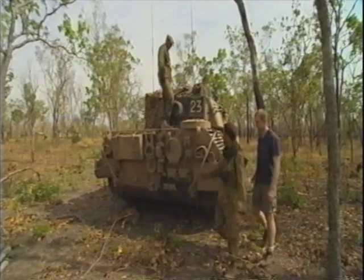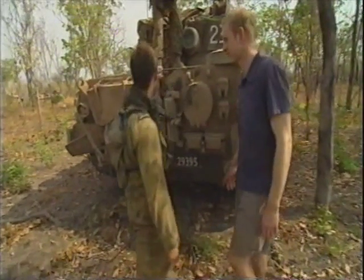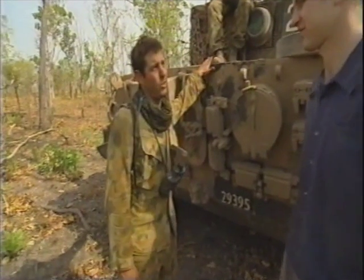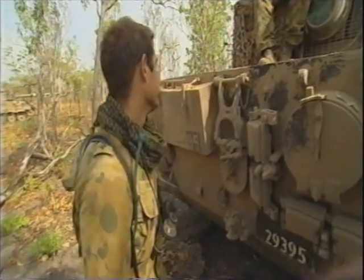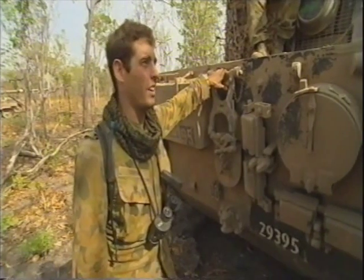Okay, this is a Leopard 1, an AS1. It's an Australian variant of a German designed tank. In the back here, we have a V10 twin supercharged, 830 horsepower, 36 litre diesel bad boy. It's multiple fuel, it's an excellent motor. I mean, it's been going for 30 years and it's still going.